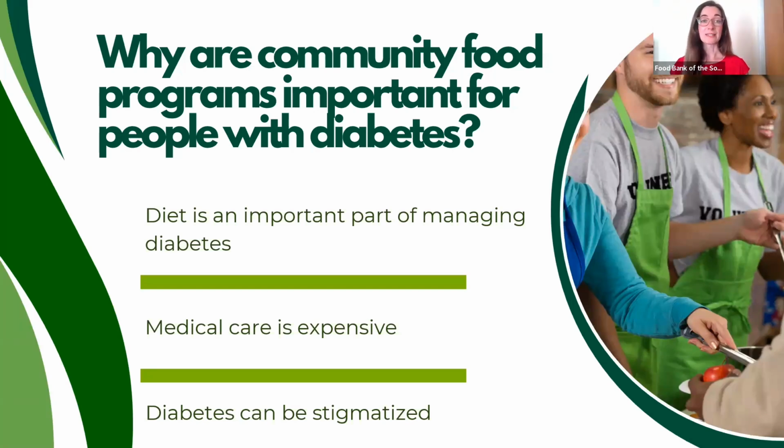And finally, diabetes, like any chronic disease, unfortunately can be stigmatized. So someone who is coming to a pantry, especially for the first time, knowing that they're going to have to make special requests about what foods they do and do not want to take, that can be really stressful for someone, and people may feel a little bit funny about it. So for you as the pantry coordinator or volunteer or meal site coordinator, for you to even just have that little bit of understanding about what diabetes is and kind of what they might need can really make all the difference for someone in making them feel comfortable.